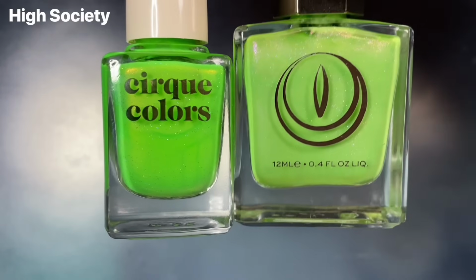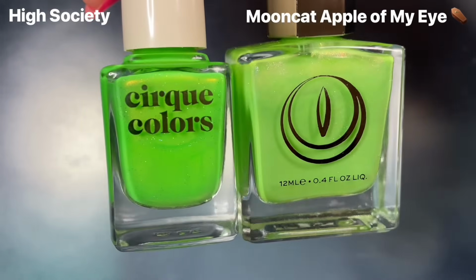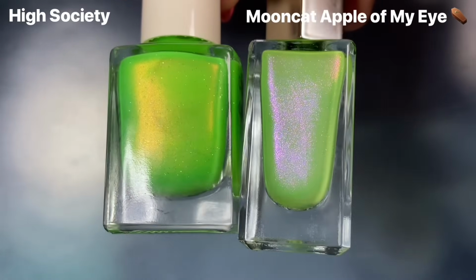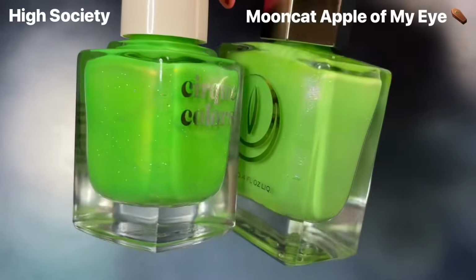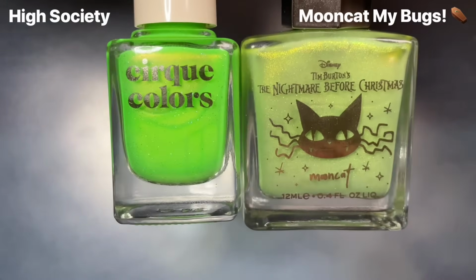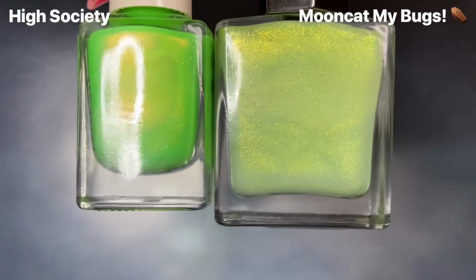I did also want to show this one next to Mooncat's Apple of My Eye, which is a retired polish. It does have a pink shimmer instead of gold, and even though the bases might look similar, Mooncat's is just a little bit more muted, where it doesn't have that neon quality. So I thought maybe it would be closer to Mooncat's My Bugs from the Nightmare Before Christmas collab, since that is another green base polish with a golden shimmer.